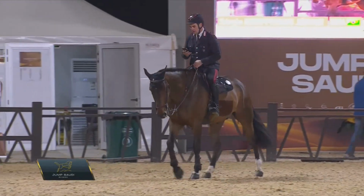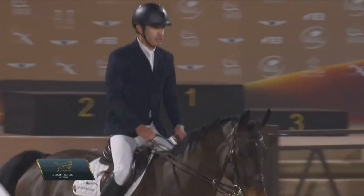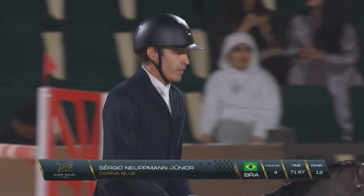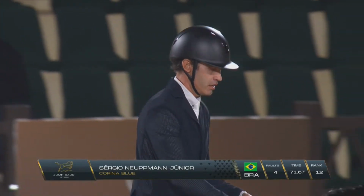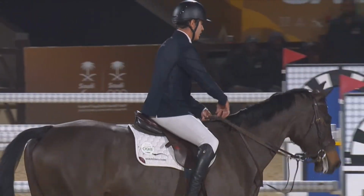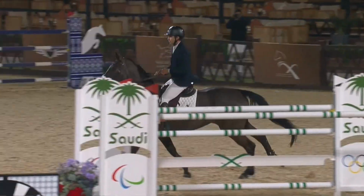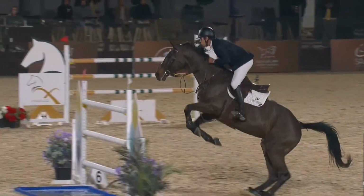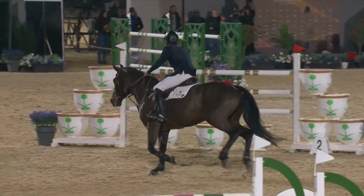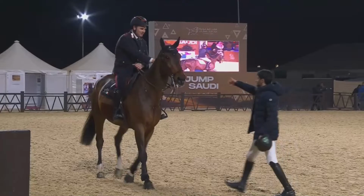Gaudiano is our winner. There he is, out in the warm-up. He'll be back in for awards in a few moments' time, which we hope he'll stay with us for. Commiserations to Sergio Neutmann Jr. Almost the first rail of the Jump Saudi Tour with Corino Blue for Sergio for Brazil. Yeah, just didn't quite fold up enough in front. An ever so slight tap.